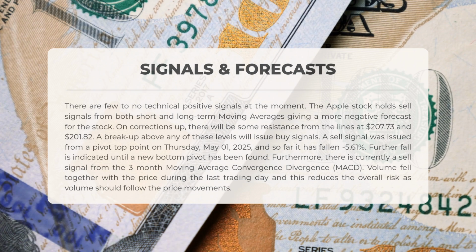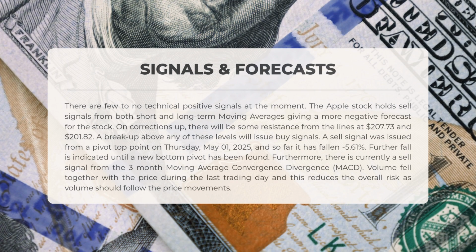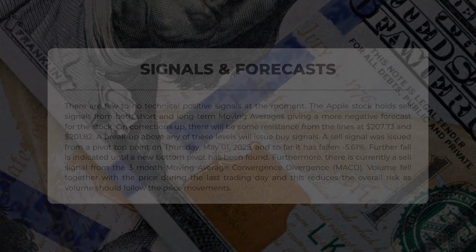A sell signal was triggered from a pivot top point on Thursday, the 1st of May, 2025, and since then, the stock has experienced a decline of 5.61%. Further declines are expected until a new bottom pivot is established. Additionally, there is a sell signal coming from the 3-month Moving Average Convergence Divergence, or MACD. Volume decreased alongside the price during the last trading day, which lowers the overall risk as volume typically follows price movements.